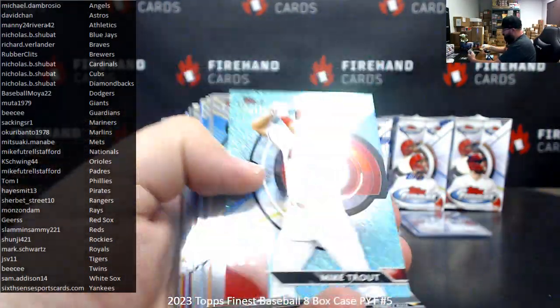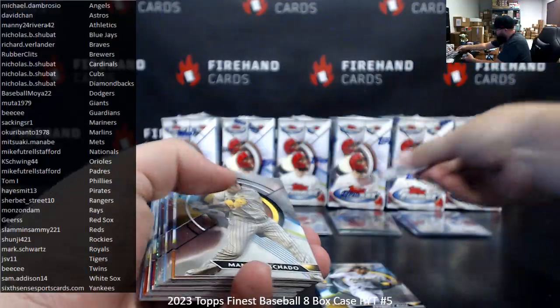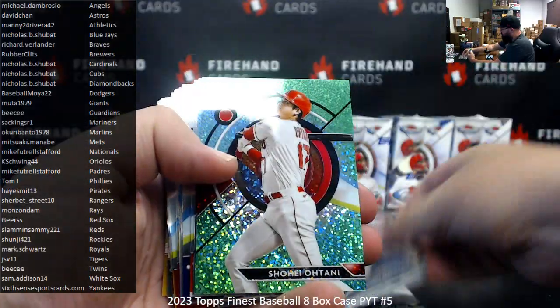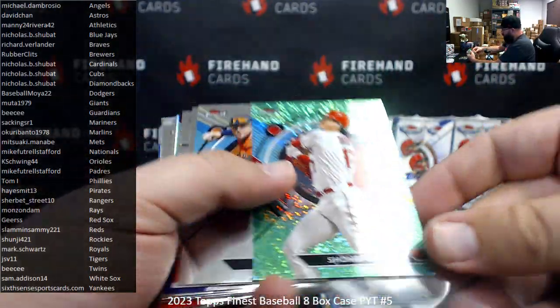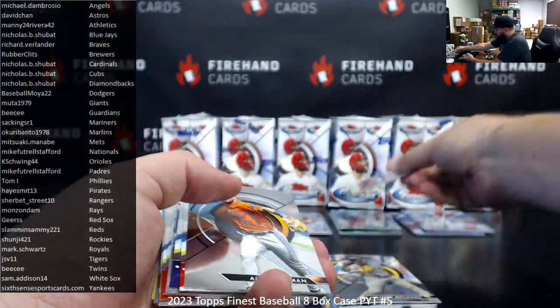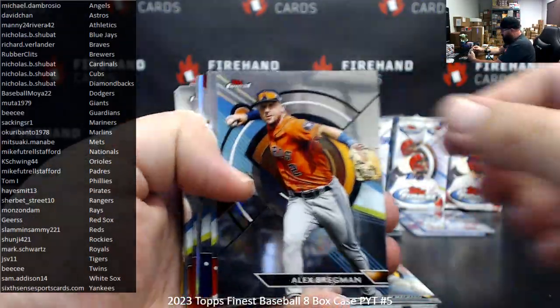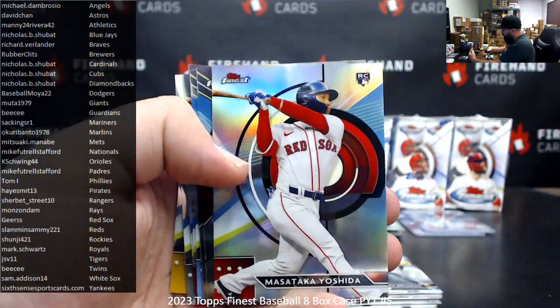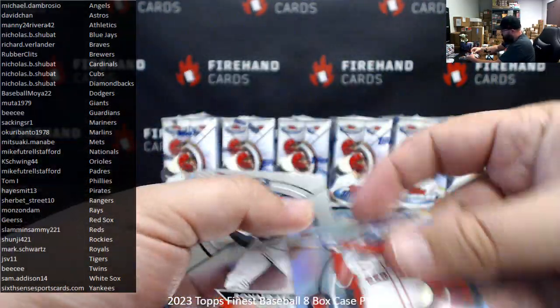175 Mike Trout, Angels. Aqua Shimmer. Green Sparkle to 125, Shohei Ohtani, Angels. Also for Michael D'Ambrosio. Got a refractor of Masataka Yoshida for the Red Sox.